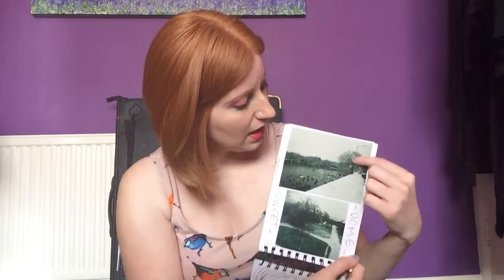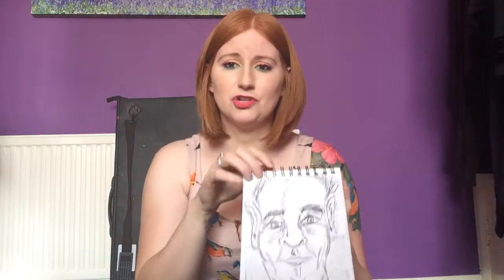Then I've got, oh god, some really old pictures of where I used to live, which is amazing. Actually, that's Eagle Pond, and that's the estate where I used to live, and Eagle Pond doesn't look anything like that anymore. This tree, for example, isn't there anymore. It was cut down, oh god, like 6-7 years ago, maybe longer. So this is very, very old. Caricatures, caricature of my father.